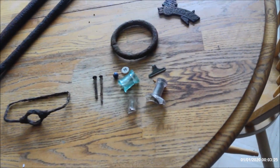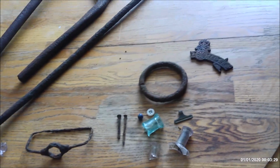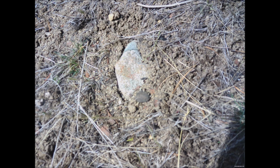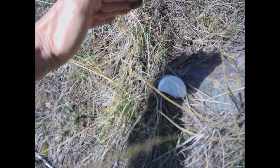And again, if this stuff is just lying around for me to find casually, then obviously there's more out there. So good luck hunting. Keep digging.